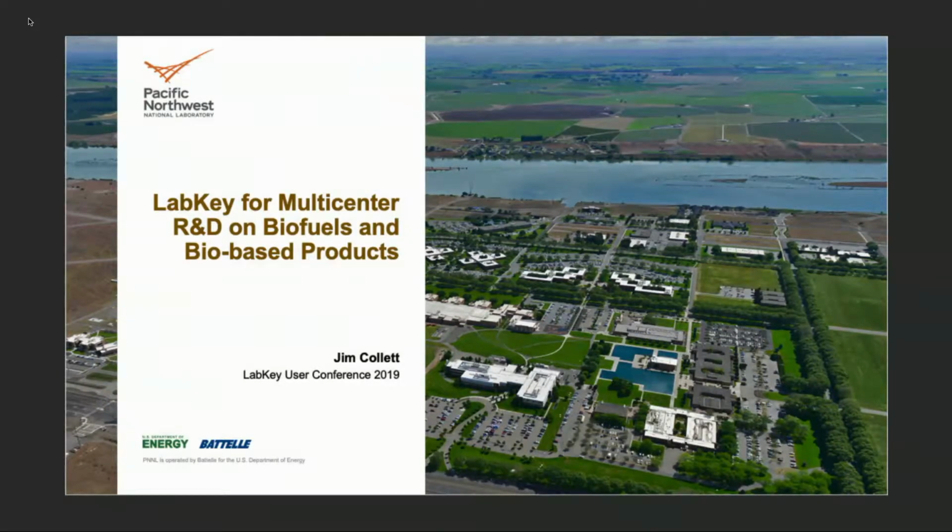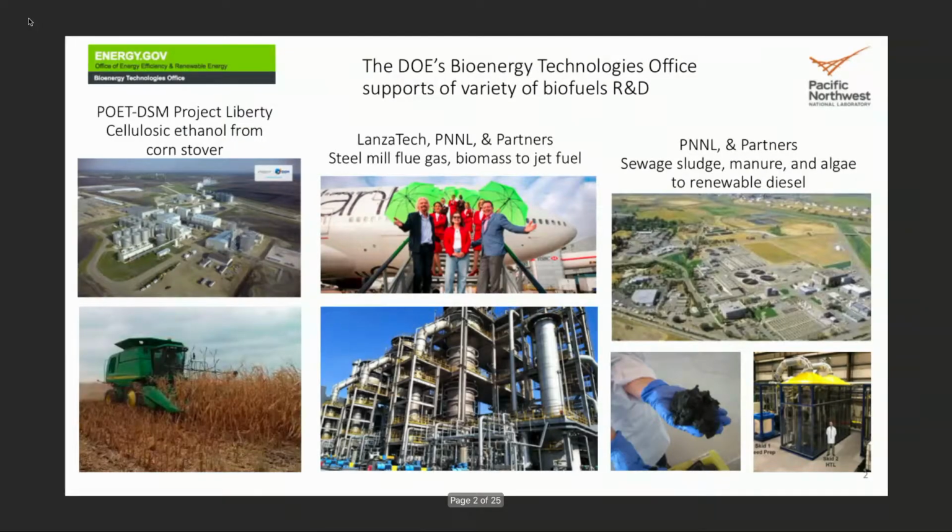So today I'm going to talk to you about how we've been using LabKey in the area of developing biofuels and bioproducts. There are certain parallels to clinical work, and time series data are especially important to us in these processes. Some of this is research that the Department of Energy supports through their Bioenergy Technologies Office.